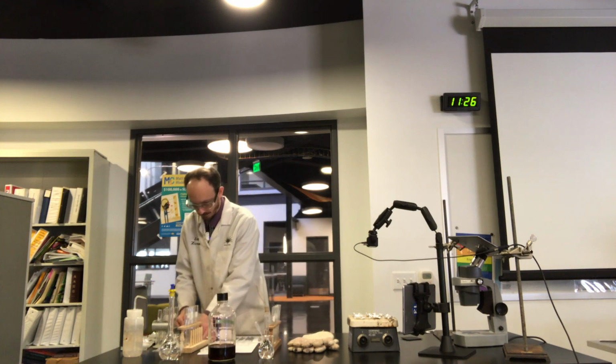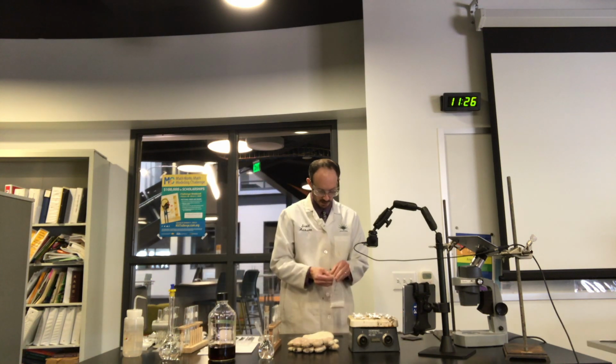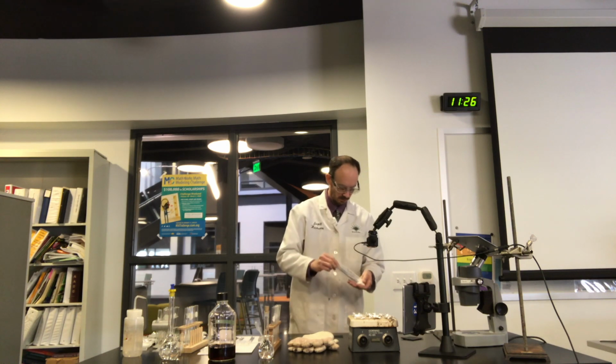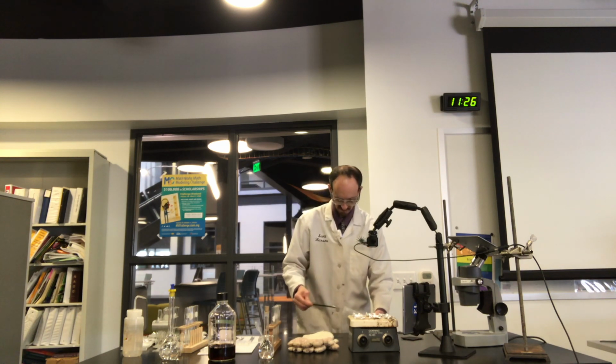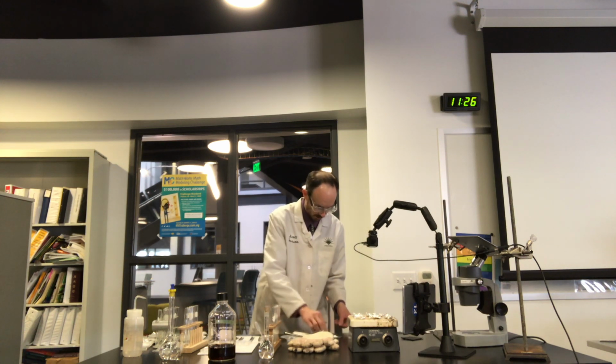Two more. E. Get a square. Put E on the stereoscope. Go ahead, make some observations.